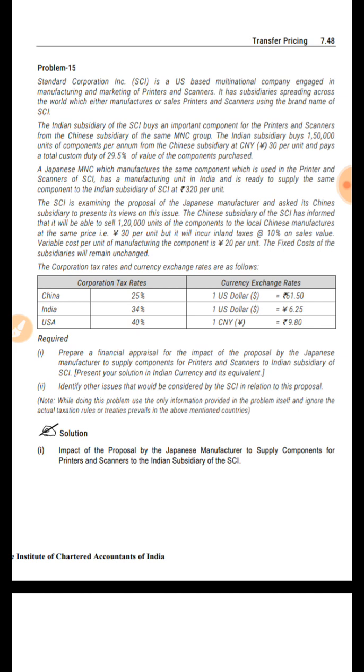The corporate tax rates and currency rates are as follows. Corporation tax rates: China 25%, India 34%, USA 40%. Then exchange rates: $1 is 61.15 rupees, $1 to yen is 6.25, 1 yen to rupees is 9.80. So our requirement is only yen to rupee. Prepare a financial appraisal for the impact of the proposal by the Japanese manufacturer to supply components for printers and scanners to the Indian subsidiary of SCI. Present your solution in Indian currency and its equivalent. Okay, because they said we have to present in Indian currency only.